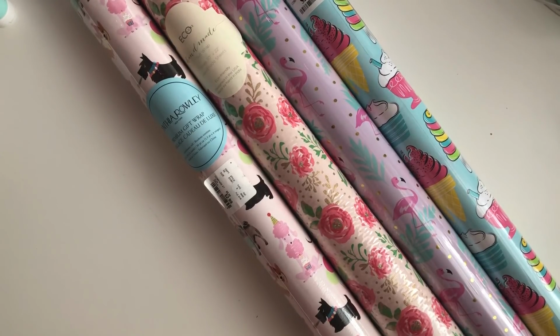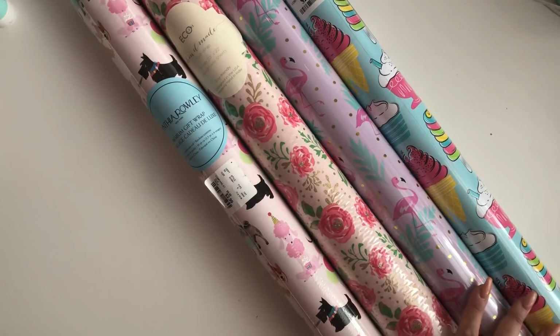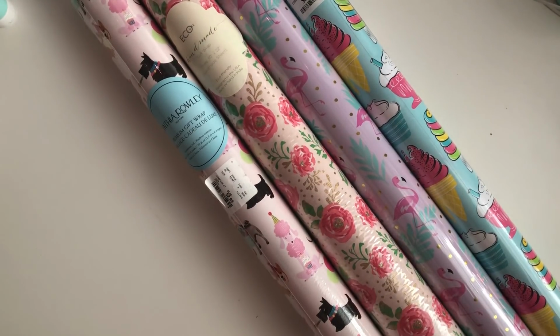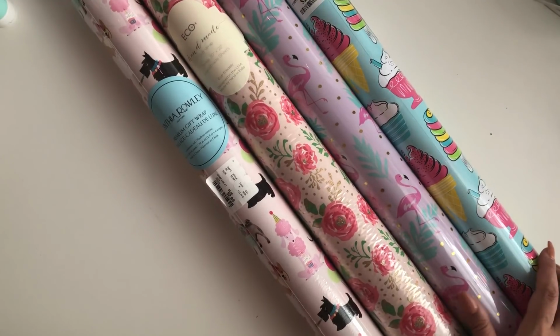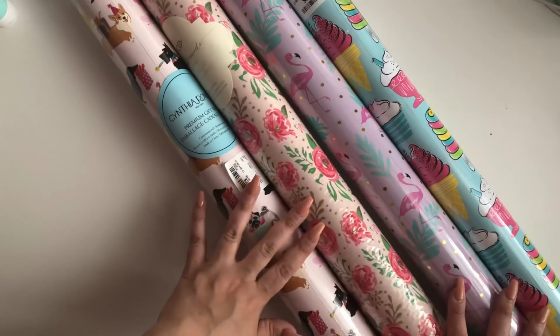On today's video, I'm going to be sharing with you guys my wrapping paper collection. I posted a picture on Instagram asking if you wanted to see my collection so far because I recently started collecting, and you guys totally wanted to see it, and here I am to share. So we're starting off with these four.